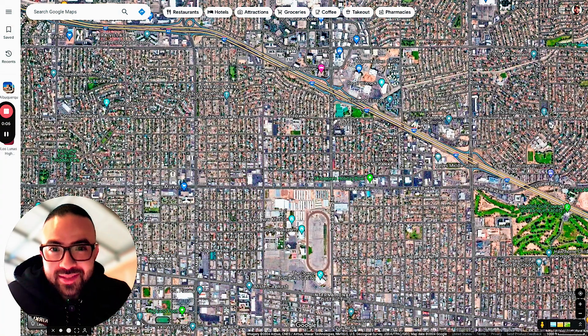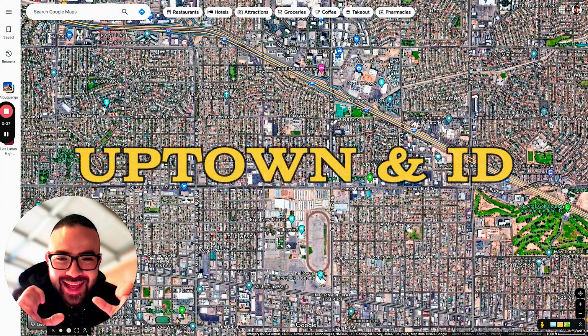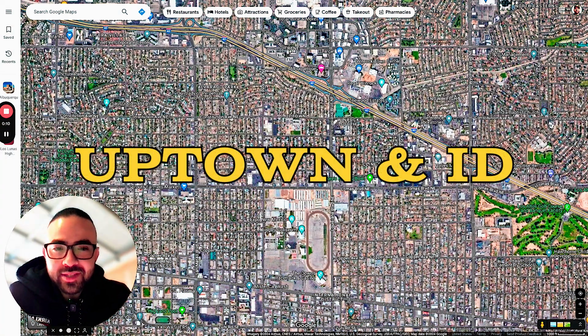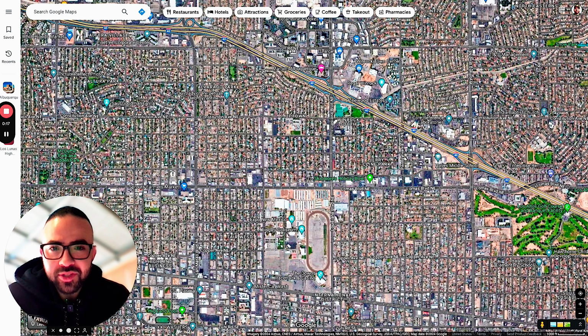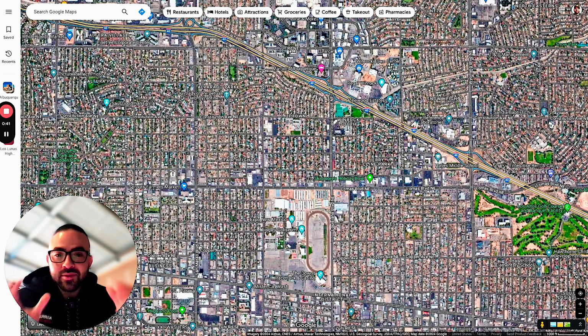Next up on this list is going to be the Uptown and International District. A couple things that I like to point out to people when they are thinking about moving to this side is you're going to have everything pretty much at arm's reach here. You are going to have shopping, entertainment, freeway access, convenience at its max. And living in this area is going to bring a ton of value to you because it's not going to get super congested. There's not going to be a whole lot of traffic. Easy to navigate from one side of the city to the other through this side of town.